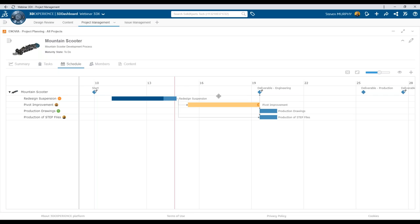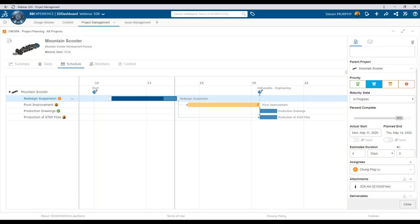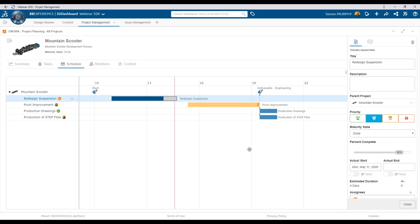So let's say that the redesign on the suspension is done early. So whoever controls this task, or the manager, depending on how you want to set it up, can come in and say, okay, we actually finished the redesign on the suspension. So rather than having the maturity state of in progress, we'll say it's done. And when we hit save, it's going to adjust our components. So it's going to give us more time on making that pivot improvement. And if that deliverable is just, you know, a couple days later, it's going to allow for the maximum condition time for our component.